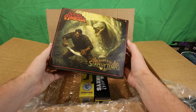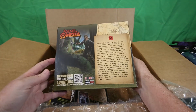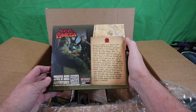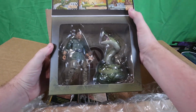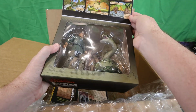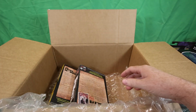Next up is from Big Bad Workshop. This is the new Agents of Omega series that they're doing, which is basically a kind of homage to the old G.I. Joe Adventure Team, even down to the Circle A logo, which is pretty cool. So in here we've got the first of the Agents of Omega, who kind of looks like the land adventurer from the old G.I. Joe 12-inch line, and then a snake, and he's got some other bits and bobs in there too. So that's pretty cool. He's got a comic on the top there, which is neat. So that's a fun figure. They haven't said what the next one's going to be yet.